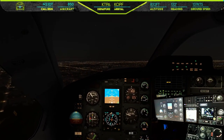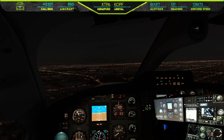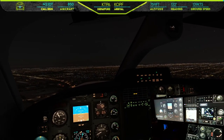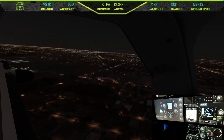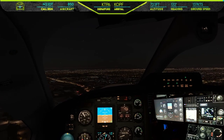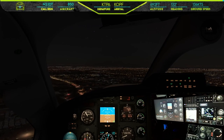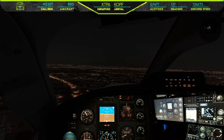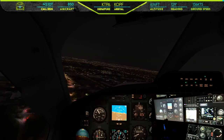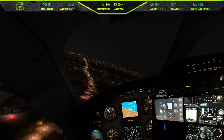Go landing gear down. Still got yaw dampener on. We will get that whenever we get closer to final. And we can go ahead and start our turn inbound. 500 feet to go.